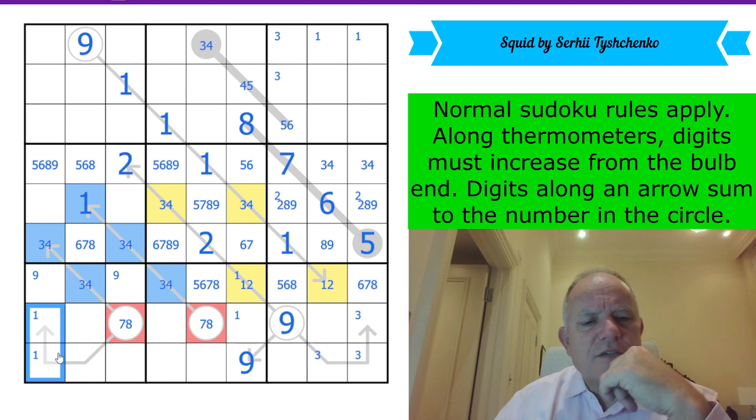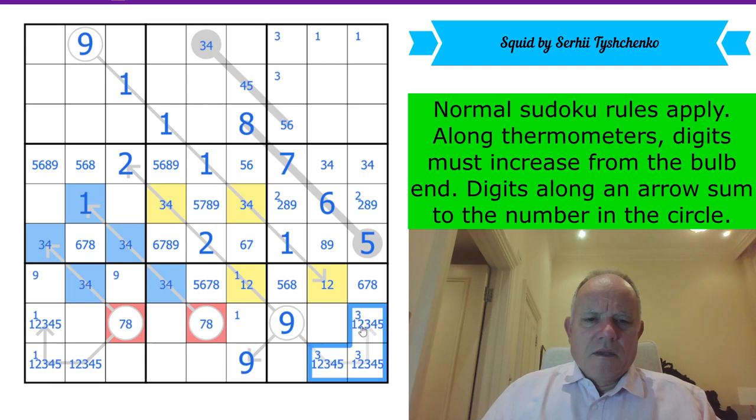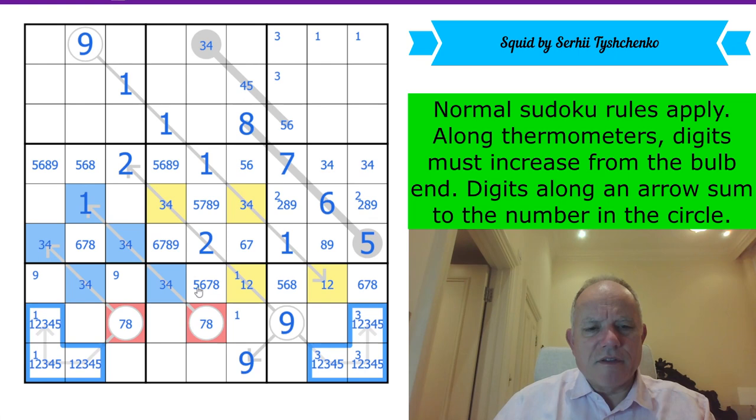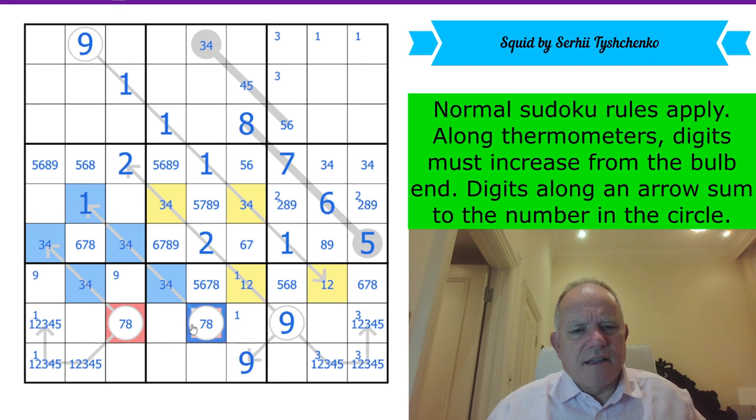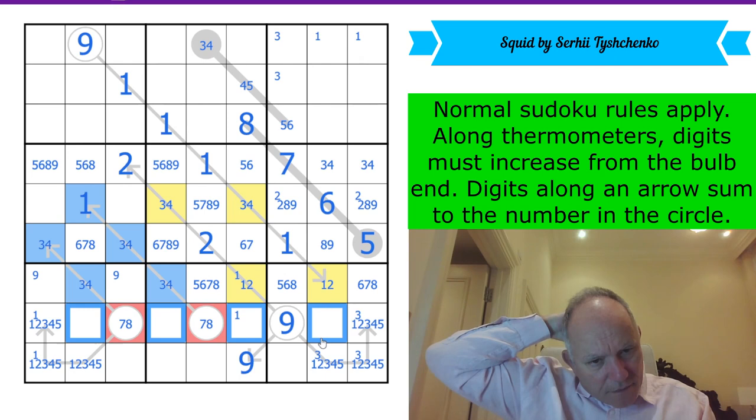Okay, these are from 1, 2, 3, 4, 5. So are these, because this is either 2, 3, 4 or 1, 3, 5. So what does that mean? If they both have a 5 in, there's a 5 here. 7, 8. So these cells can't be 7 or 8, or that one even. I don't think it's giving anything away.